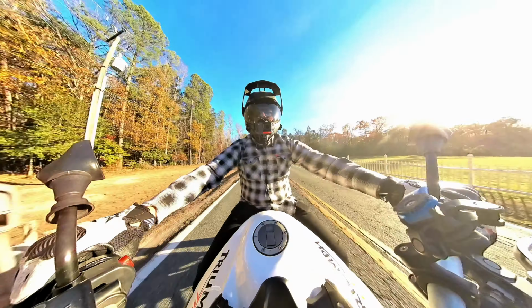Alright, so we're going to turn here and we're going to accelerate and mash on it a whole bunch until I don't want to no more. Oh man, that triple is just so fun. It really is. It's so fun. I love the way it makes its power. It feels perfectly flat, almost, through the whole RPM band.